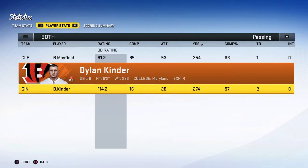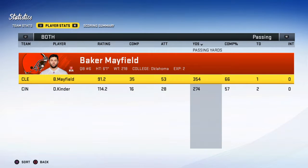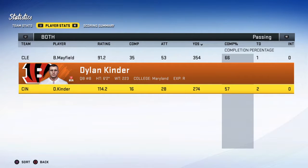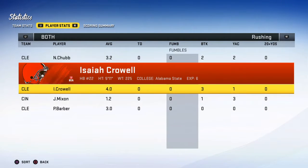So for the Browns, it's a win here in their home opener as they move to 2-0. And they will hit the road next week to take on the Pittsburgh Steelers. Meanwhile, for the Bengals, they'll drop to 0-2. And they'll get a chance to redeem themselves at home next week.